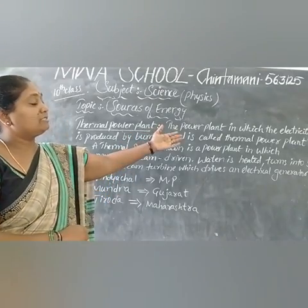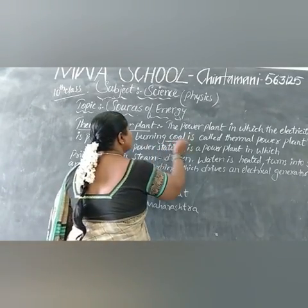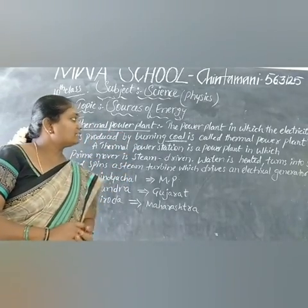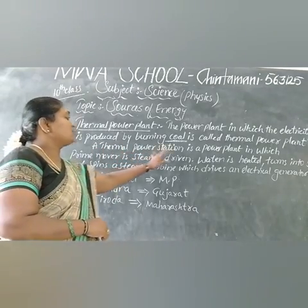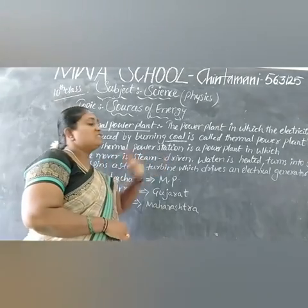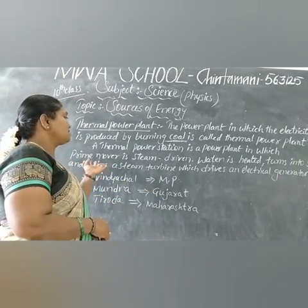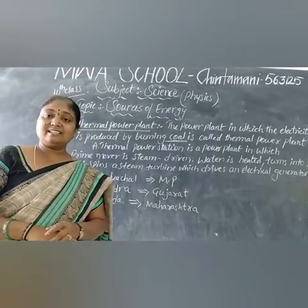The thermal power plant is one in which the electricity is produced by burning the coal. It's important. So what is the thermal power plant? The power plant in which the electricity is produced by burning the coal is called the thermal power plant. A thermal power station is a power plant in which the prime mover is steam driven. Water is heated, turns to steam, and that steam spins the steam turbine, which drives an electrical generator.